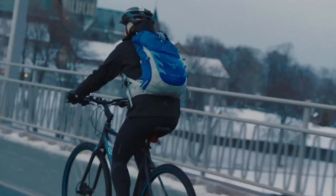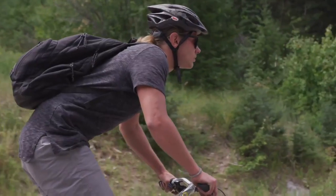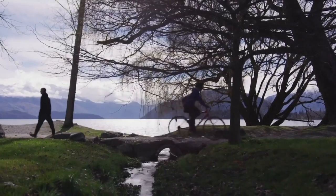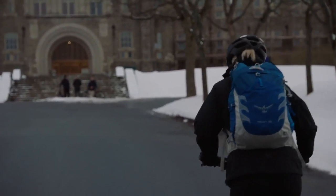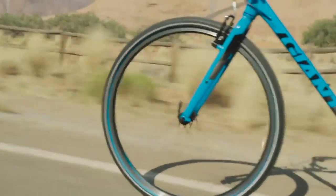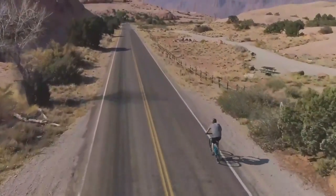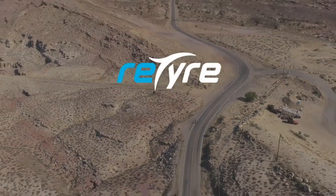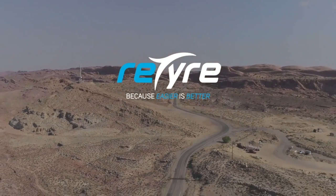every time. From snowy Norwegian roads to downhill trails in the Swiss Alps, or even rolling mile after mile on an American highway. Retire is the perfect way to make your bike a multi-purpose year-round vehicle. Whether you have a hybrid, terrain, mountain, electric, or any other bike, choose Retire and enjoy your freedom. Because easier is better.